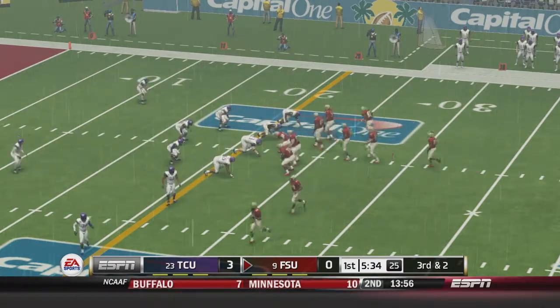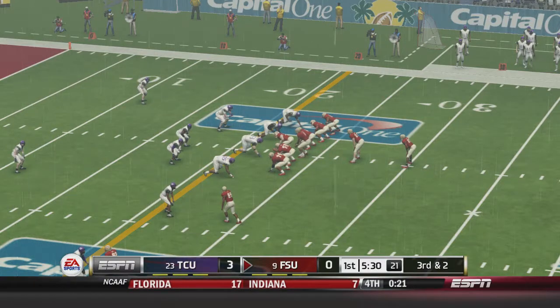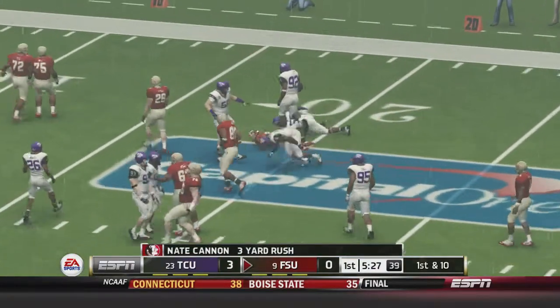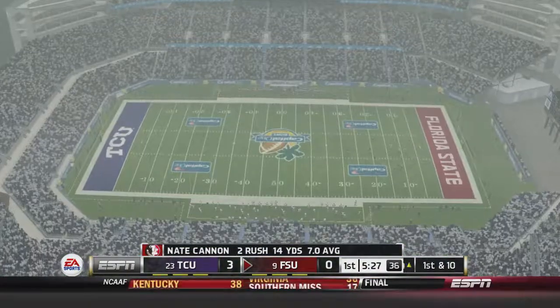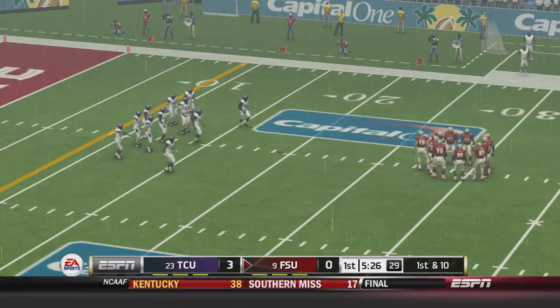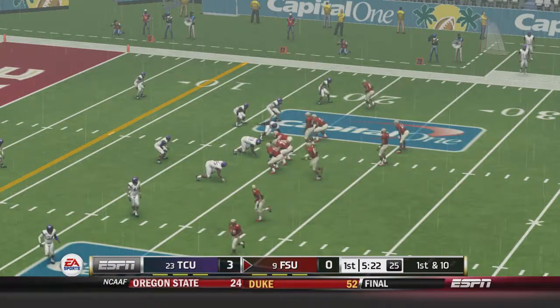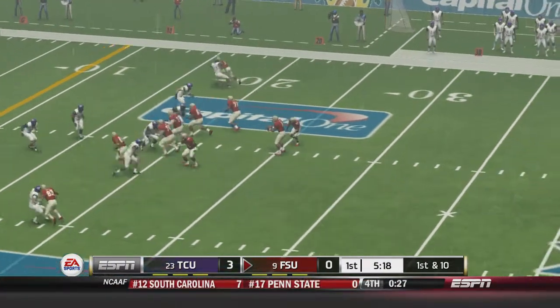I always like quarterbacks to try to read the situation. Now, behind this line, and Cannon as a running back, you got to hand it to him. Big hole, it's filled by the linebacker, but Cannon runs over him for the first down. So we got 1st and 10 from TCU's 19. This is Florida State's first drive of the game. Started from their own 25-yard line. Doing a good job moving the ball up the field.